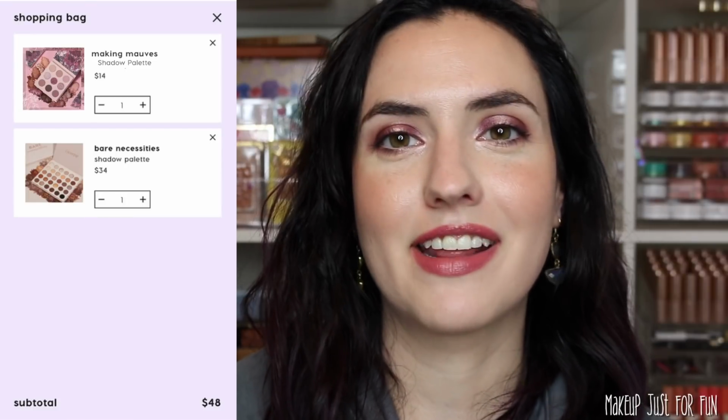Okay, let's go to the Amanda cart. For the Amanda cart, I'm recommending 3 different eyeshadow palettes. These will be no surprise because they're already things that I've talked about and raved about. First is the Bare Necessities palette. That one's $34. And absolutely no surprise to anybody, the Making Mauves palette. I gave this a rave review. Really been enjoying that one. That is $14.